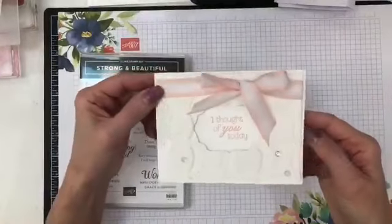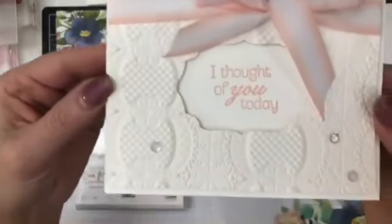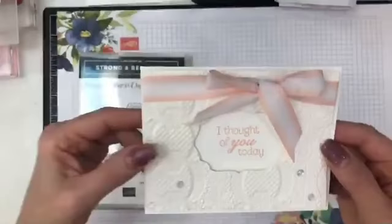And again, I left this one blank because I'm not sure what I want to put on the inside of these yet. But again, I'll bring that up so you can see it. And again, it's with the shimmery paper.